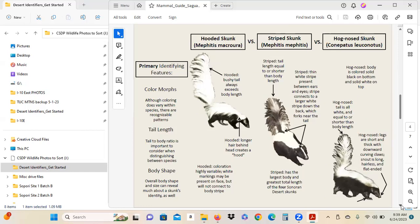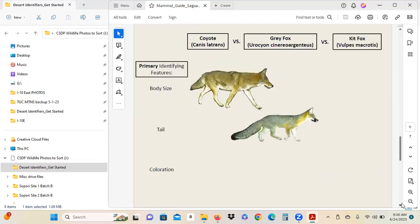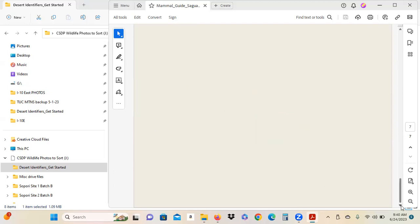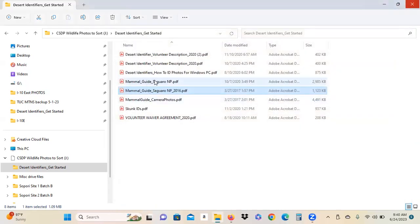Here's another field guide for the skunks. So you can see that tail comparison there. Coyote versus gray fox. Again, that's mostly color and tail length and size. So those are some of the field guides that we provide here for you. And regular field guides can help you too.